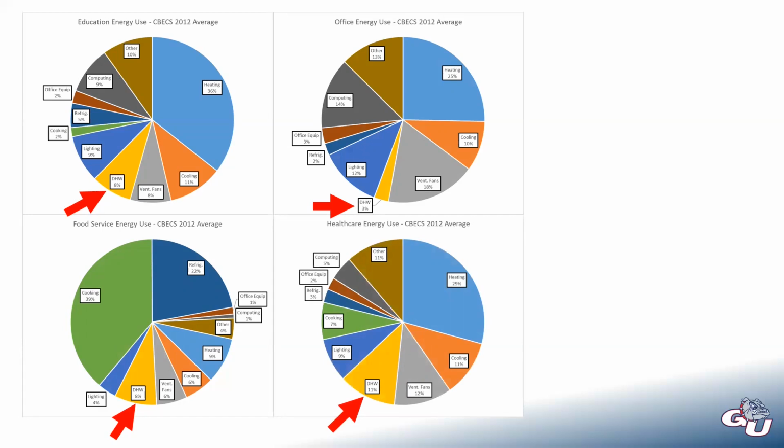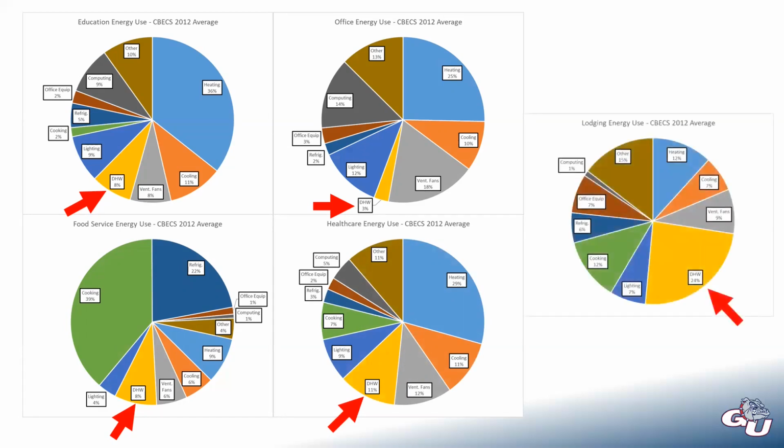And then the big one, though, is in lodging at 24%. And that makes sense. If you think of a hotel, there's not a lot in a hotel that's going to use a lot of energy. I mean, a lot of times, most of those hotel rooms are empty, but you do have a lot of people taking showers. And so that's why that makes such a big chunk of the total energy use pie.